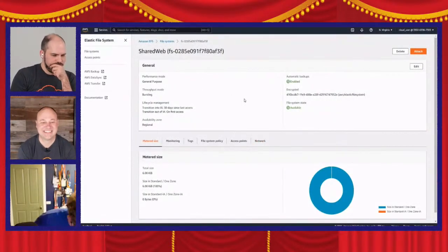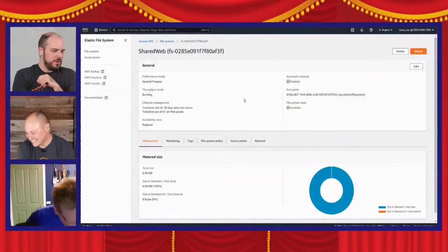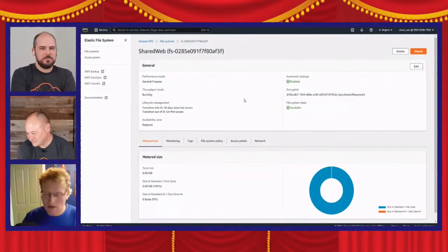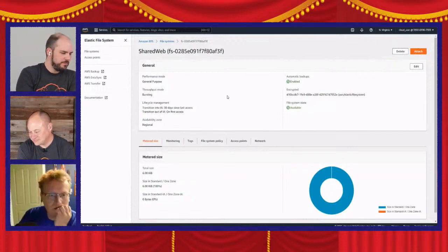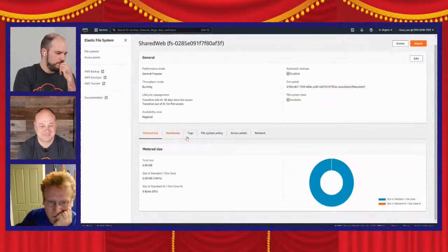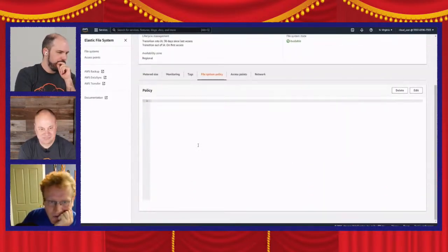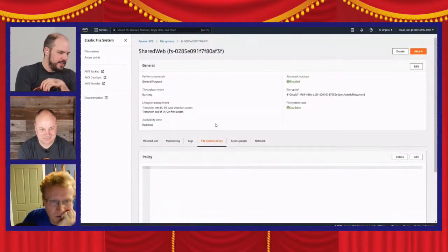What are people saying here? Give me some help, people. Does someone in the chat want to give Lars some tips? Where should he go? It's not edit. No, that's policy. Oh, I can type a policy in. That's useful. But it's not now. File. Someone says okay, mount it.